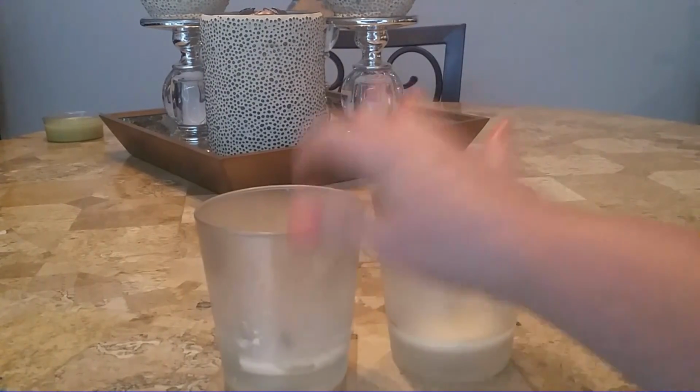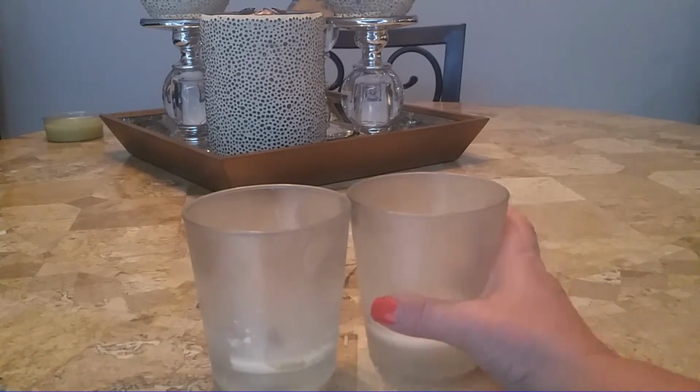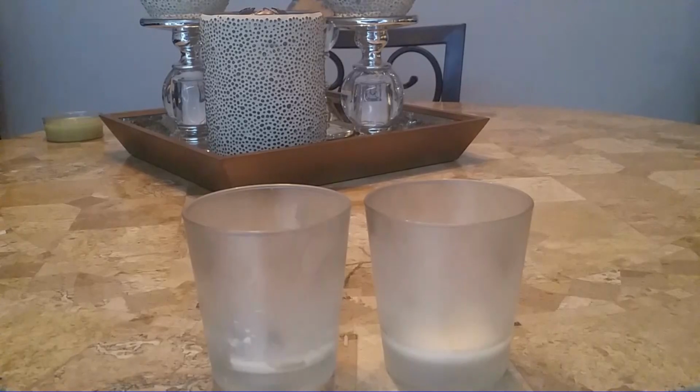Love it, love it. Went through two of them, and unless for some reason I get really super sick of it. I mentioned I was kind of getting tired of rose scents because I've been burning a lot of them this year. Unless I get sick of it, it's probably going to be a staple for many years to come, because I really like it. At least right now I do.